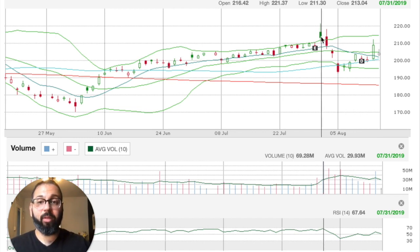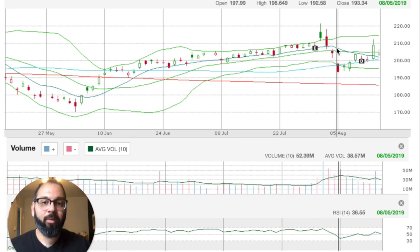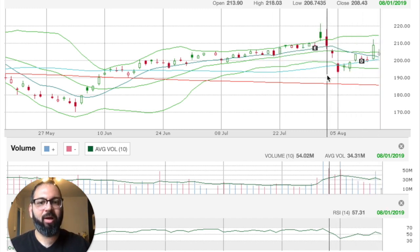So when you buy Apple at 221 and it starts dropping, you don't end up buying it at 221 and then watching it drop to 206 to 201 to 192. Imagine being the poor guy who bought it here and held it all the way down there. Now you've got a loss. Now it's Apple. It will likely turn around. It will likely come back.